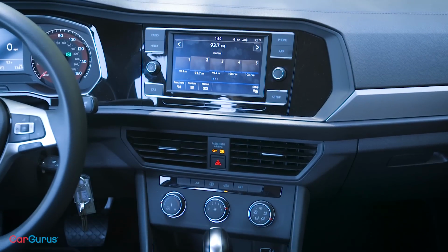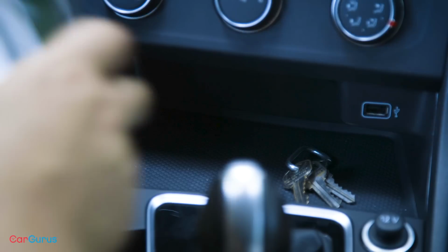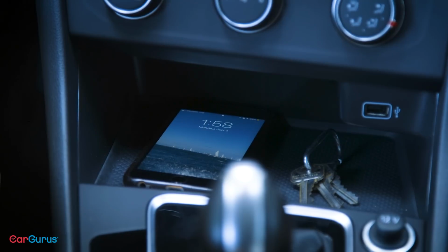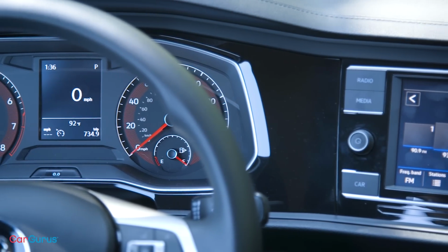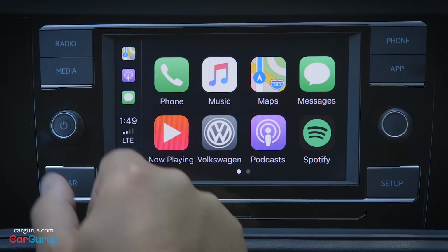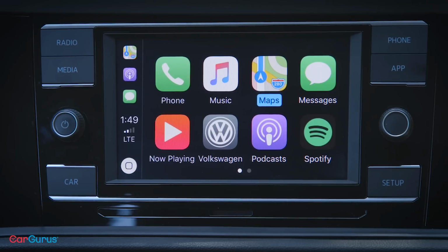Two big changes are the touchscreen moving above the climate vents and the shifter moving a bit back, opening up this space for your keys and phone. The materials aren't anything mind-blowing, but the layout is about as function-forward as the inside of a Subaru Impreza. Some automakers are putting volume and climate controls on the touchscreen, but I appreciate the tactile feel of real dials.